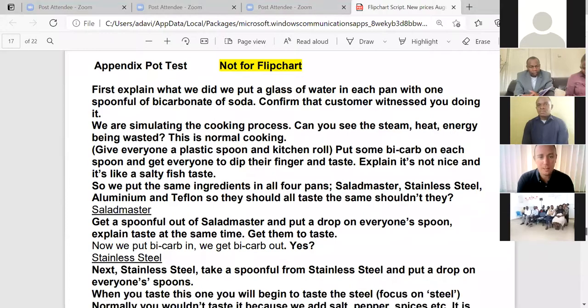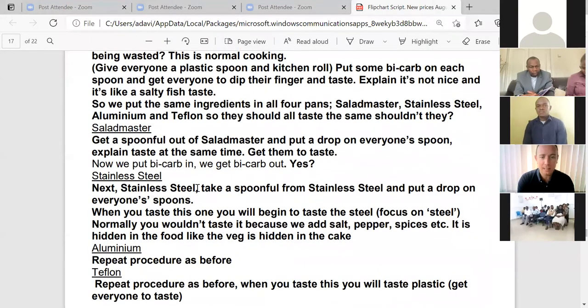Okay. So we now go back into here. So this is the appendix. So you get them to taste each one. Next, the stainless steel. Take a spoonful, put a drop on everybody's spoon. When they taste, you'll begin to taste steel. Focus on the steel. Normally, you wouldn't taste it because of the salt and pepper and spices, etc. Okay.